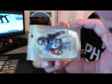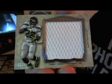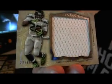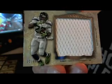And the final card. Robert Turbin jumbo jersey for the Seahawks. Second Turbin card. Jersey number 22 out of 89. Giants. Seahawks.